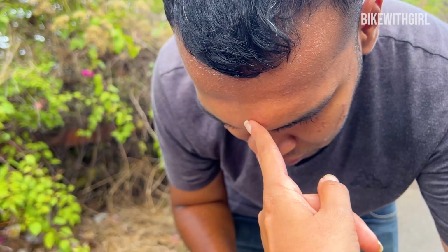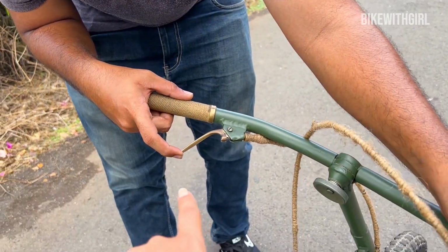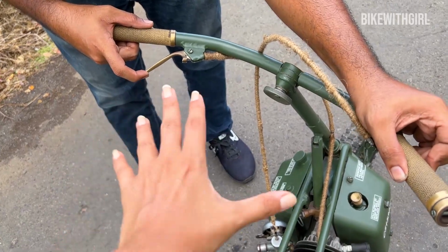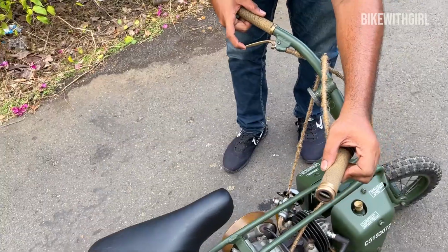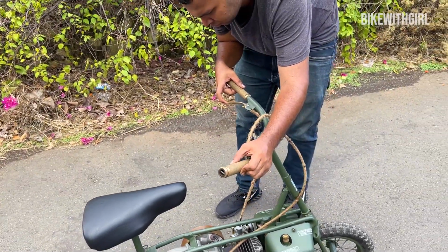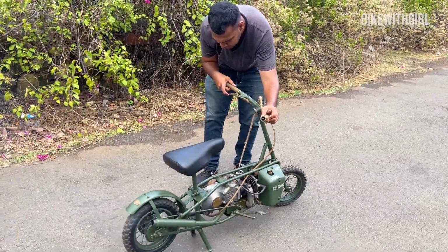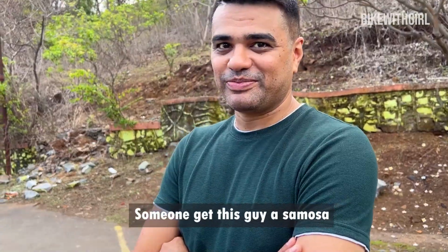And if you actually see, look at the amount he's sweating. He's got this full thing worked out between the clutch and the throttle, because a little extra throttle and the bike dies. तो ये बाइक चलाने में बहुत मज़ा आता है, पर चालू करने में मज़ा नहीं आता. रिकी यार, what is this? इसको समोसा खिलाओ यार.